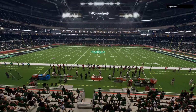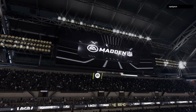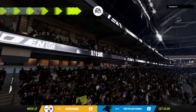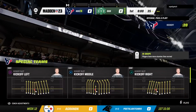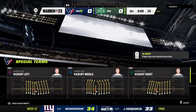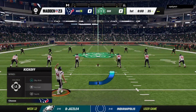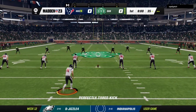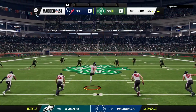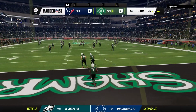It's the National Football League presented by EA Sports. Today, it's Week 12 of the NFL season, and we've got a good one in store between the Houston Texans and the Dublin Shamrocks. The final playoff push is upon us. It's Week 12 of the NFL season, and we're underway on EA Sports.